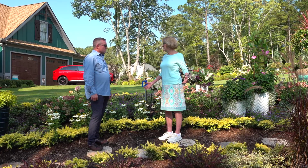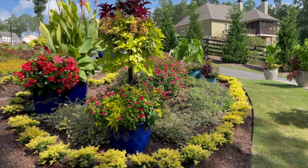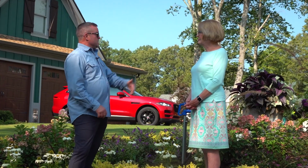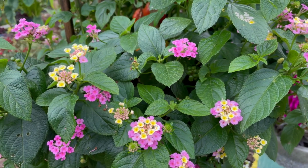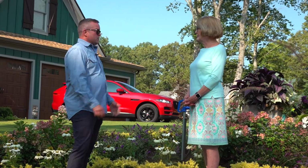Well, let's talk about the containers a little bit too. I know that's your specialty among many, many other things, Pamela. And there's so many fun plants in containers. So we see lantana in a container. Of course, it's a wonderful choice. Long bloom time and a really, really high impact plant.